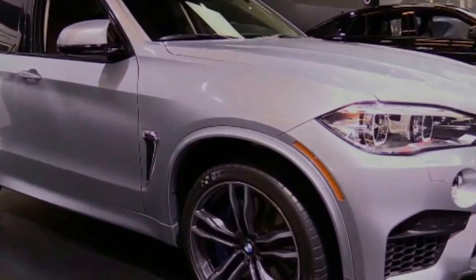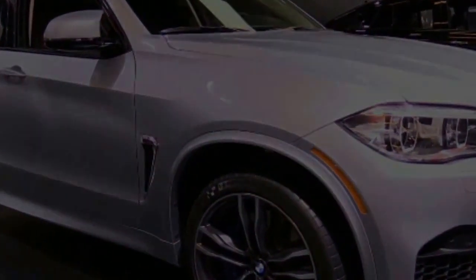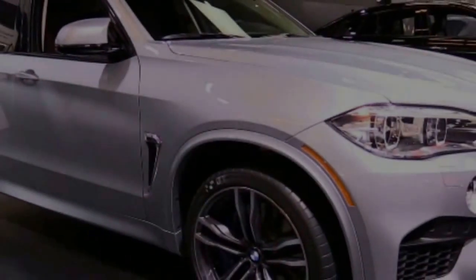Price when new, £13,755. On sale in the UK now.